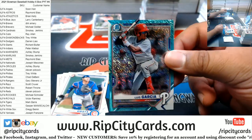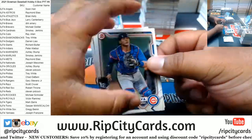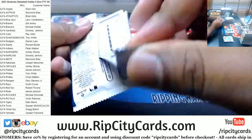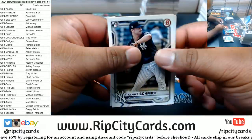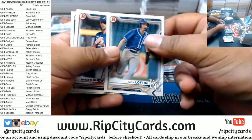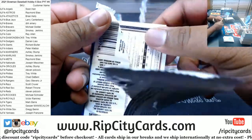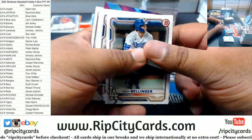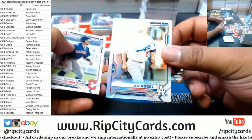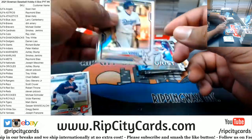Luis Garcia, $1.25 Phillies. Man, DeVonta Smith might drop a little bit here. You had two other wide receivers go ahead of you, and you won the Heisman? How does that work out? Oh, it's the Lions' time. The Lions pick is in. Jack Vogel, first Bowman, $4.99 Dodgers.